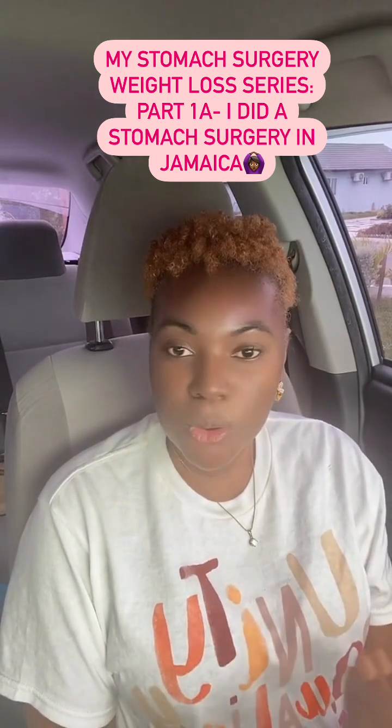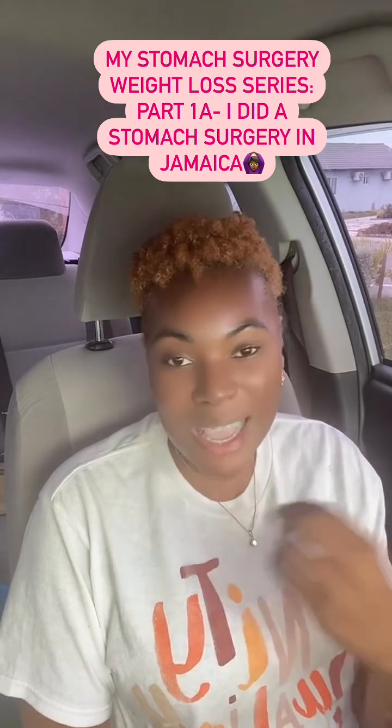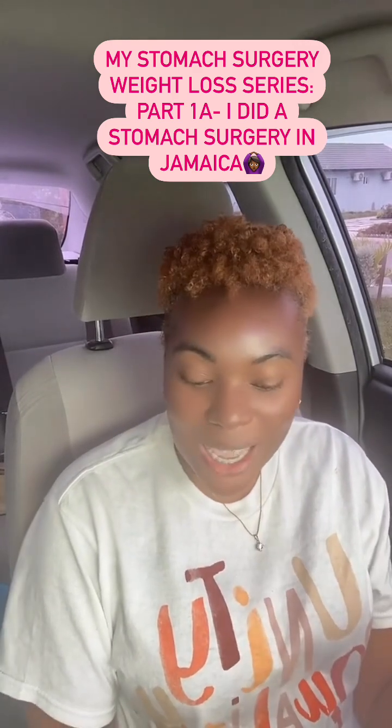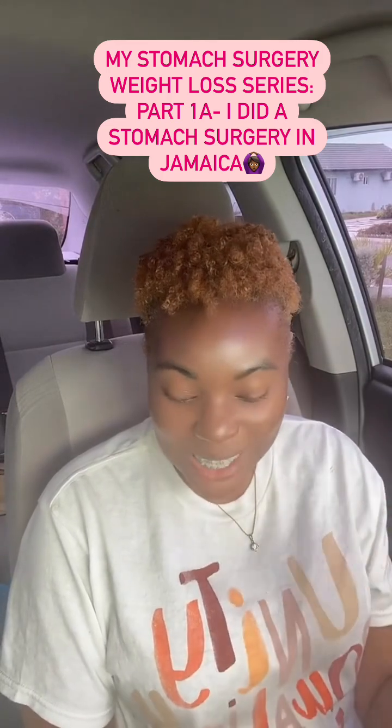For example, most surgeons remove 70% of your stomach. However, for me, a little more was taken out, so I basically have the stomach of a baby, and most babies eat more than me in one sitting.